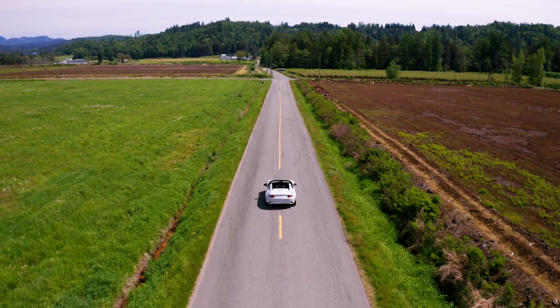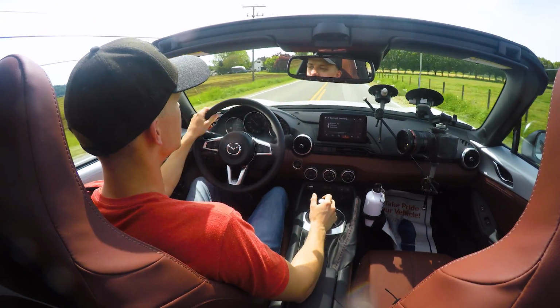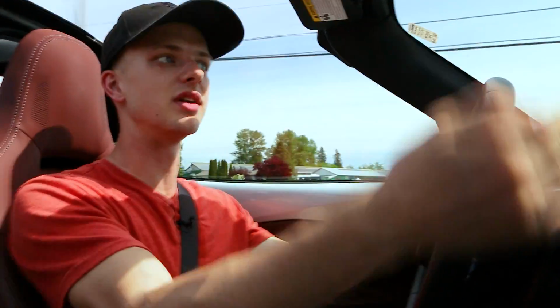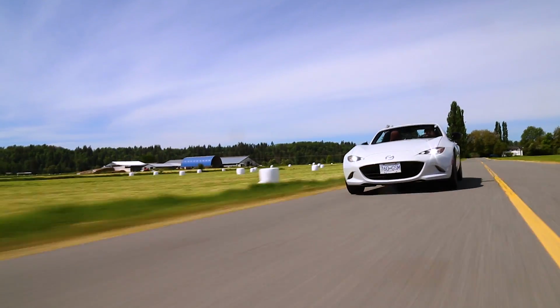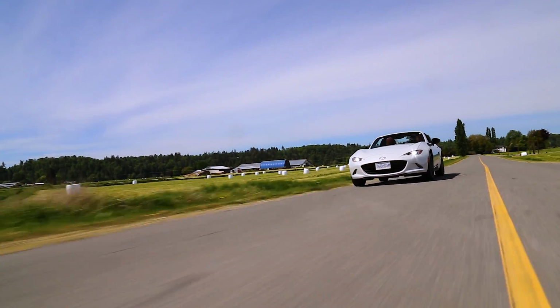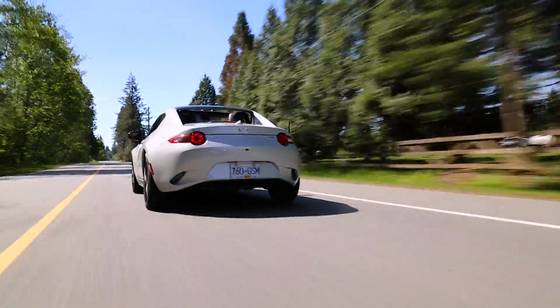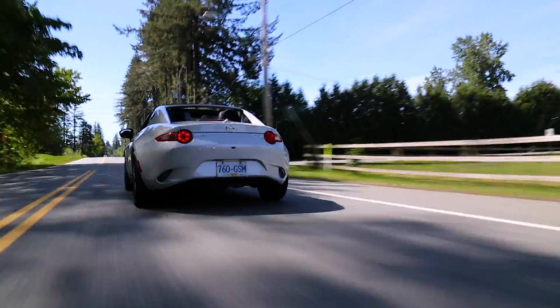Honestly, it doesn't have the most power. If your idea of fun is just the most power you can have, there are way more powerful cars for $50,000 Canadian. But if the all-round driving experience, flowing through the corners, and feeling the steering and shifting is your definition of fun, which it is mine, the whole package, everything together, not just one thing, this is pretty much unbeatable for the price. Even though it is quite expensive, I will admit, it is very, very expensive when you just look at those raw numbers.